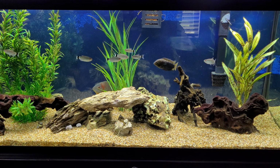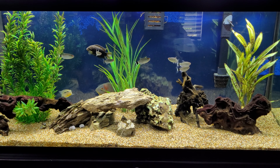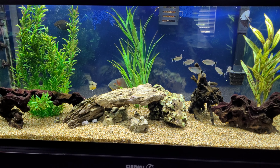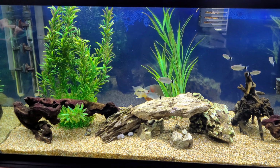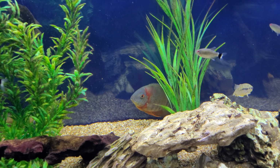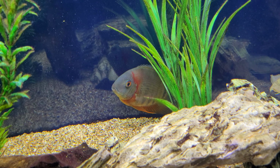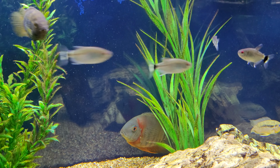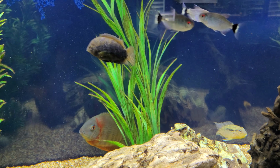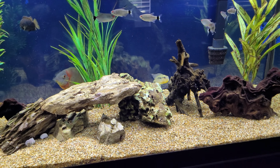Okay, this is my 75-gallon freshwater. South American cichlids, Central American cichlids. Got some yellow acaras, blue acaras, red shoulder severums, red eye tetras, rainbow cichlids.